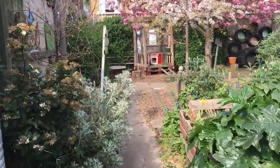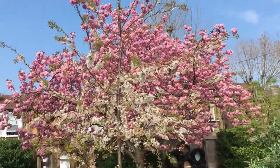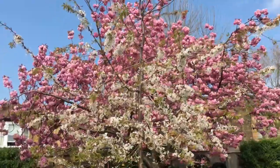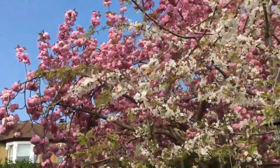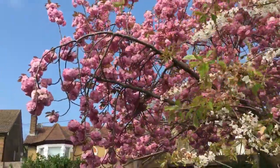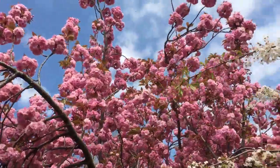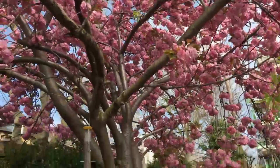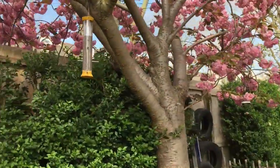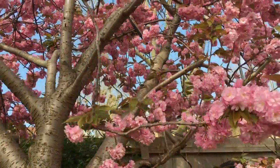We are now approaching the Japanese cherry. It's pink as an ice cream sundae in full bloom. The blossom will last about 2 weeks, and that's it. A fortnight of glory, a carpet of petals, and we are left with a run-of-the-mill tree. Birds like it though, and it's a good place for our feeders.